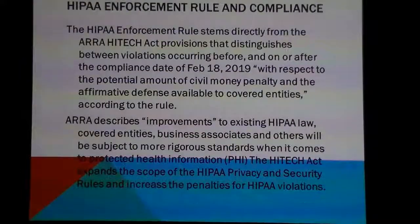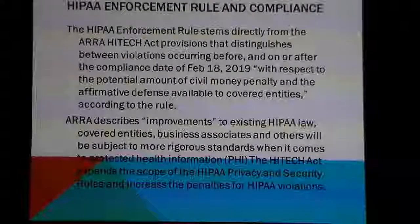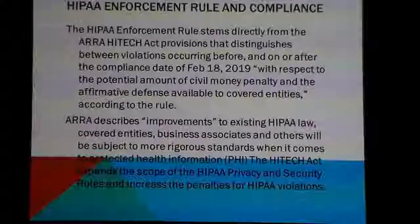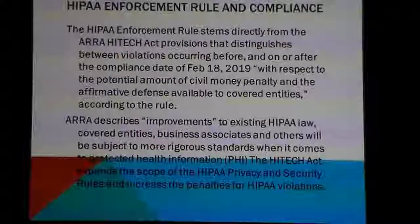Anyways, next slide. The HIPAA enforcement rule stems directly from High-Tech Act provisions that distinguish between violations occurring before and after February 18th with respect to the potential amount of civil money penalties and the defense available to covered entities according to the rules. My understanding is that violations that happened prior to February 18th will go off the old rules, and anything after will go off the new rules. They're so far behind on prosecuting and investigating HIPAA violations that they put in a date to have it be a deadline.